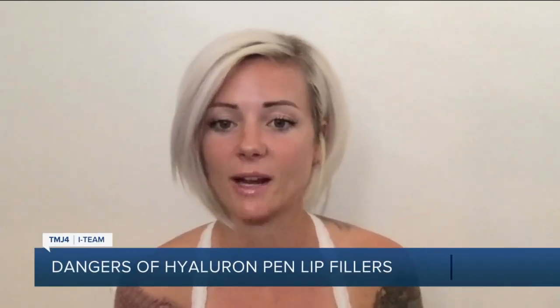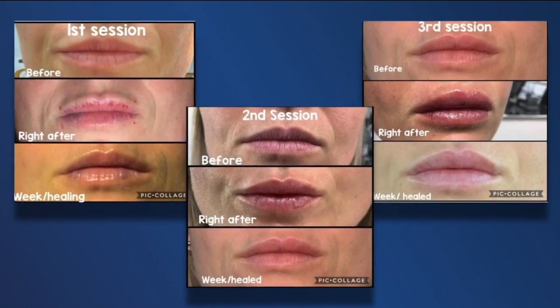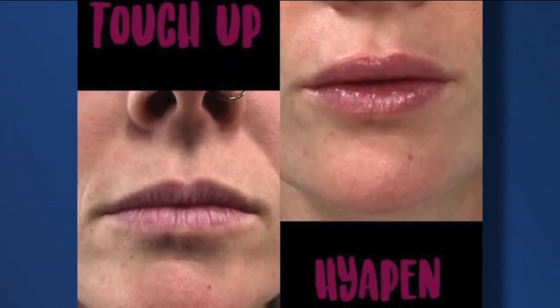I really liked it. I have not had any side effects. I did not have any problems with it. Ashley is happy with her hyaluron results. She posted success stories with the product on social media, before and after pics showing plumper lips. The most beautiful part of it all is that my lips didn't go down.